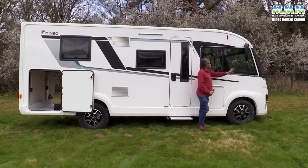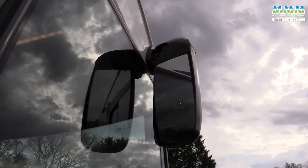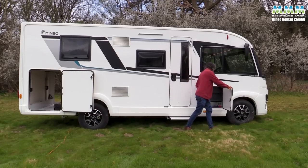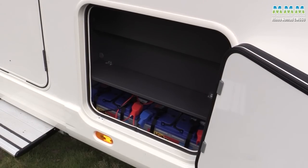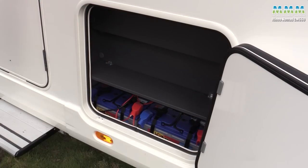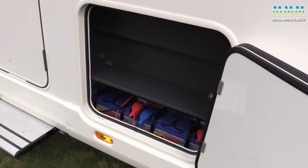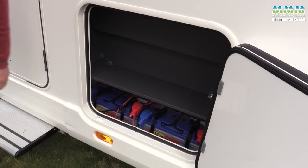And then up front, you've got the bus style mirrors, albeit only single lens ones, unlike on a Rapido where you get the sort of blind spot small lens below. But then there's another feature here that I really like. Easy access to your leisure batteries, and on this van you've actually got two. Now that is another option, and I need my crib sheet because the second leisure battery is a £330 option. But what a great feature to have two leisure batteries, easily accessible, and you even got a little shelf for maybe your mains lead and levelling wedges and a few bits and bobs in there as well.